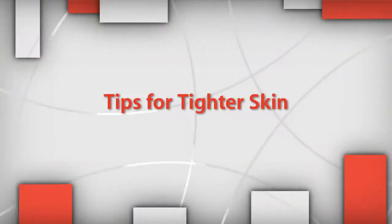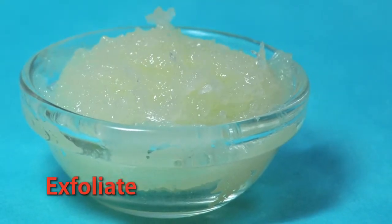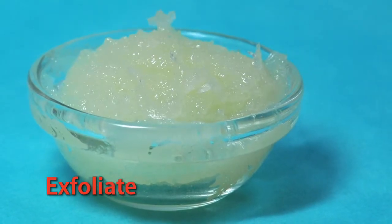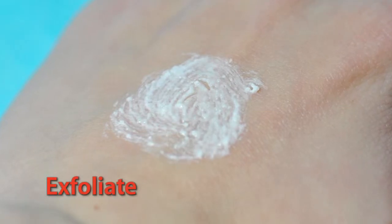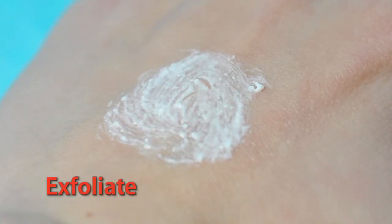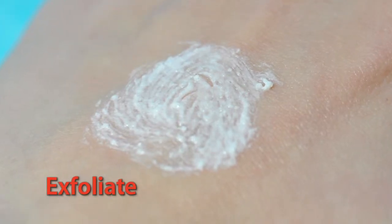Before we go to break, I'd like to show you a few things you should be doing that will leave your skin tighter. The first thing you need to do for your skin is exfoliate. Exfoliating does more than just freshen your skin by removing dead cells. It also stimulates your circulation so that your skin can get the nutrition and oxygen it needs to renew itself.